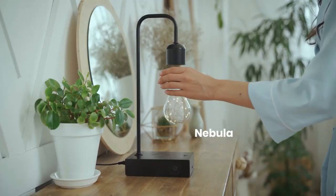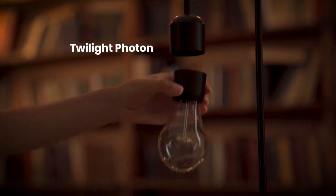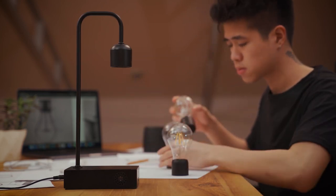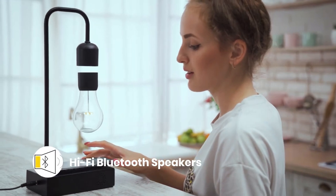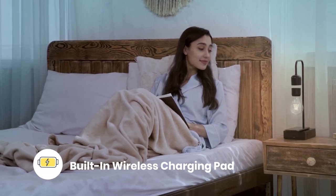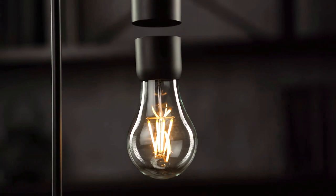Despite being really stunning, it is not magic because it employs magnets to perform its clever hovering trick. But owing to some additional fail-safe magnets, the bulb won't simply fall down if you bump it about or disconnect it. It has a built-in Bluetooth speaker, USB ports, and even a wireless charging station, so it is not simply lightweight. So even if the novelty wears off, you're still getting a functional device here.